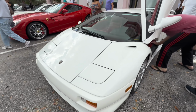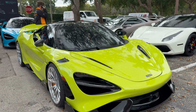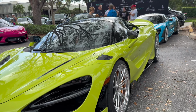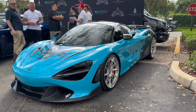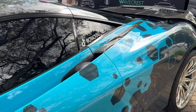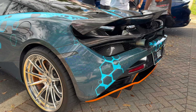Pretty cool. Here's a cool shot. I showed you the 765 McLaren before, this color, but with the green and that blue in the back. Looks extremely awesome. Here, this is a 720S. Looks like a Miami blue color. Cracking necks, people looking. Pretty cool.